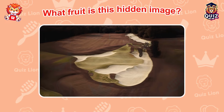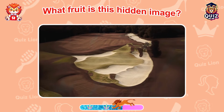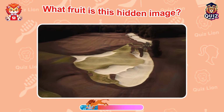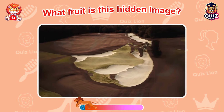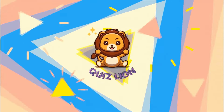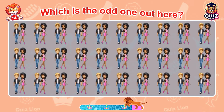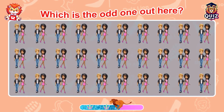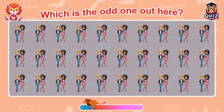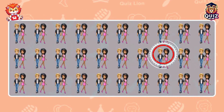What fruit is this hidden image? Amazing! It's a banana! Which is the odd one out here? Your work is truly superb!